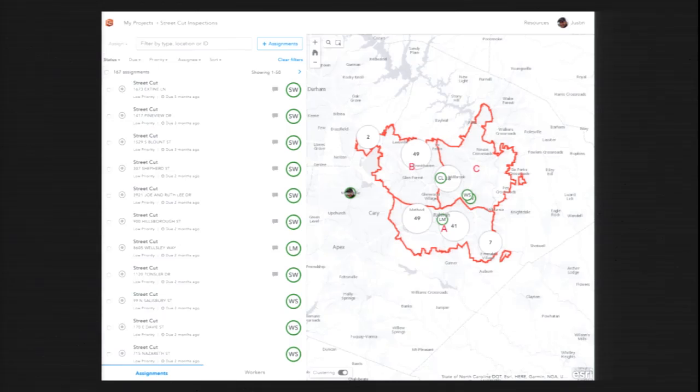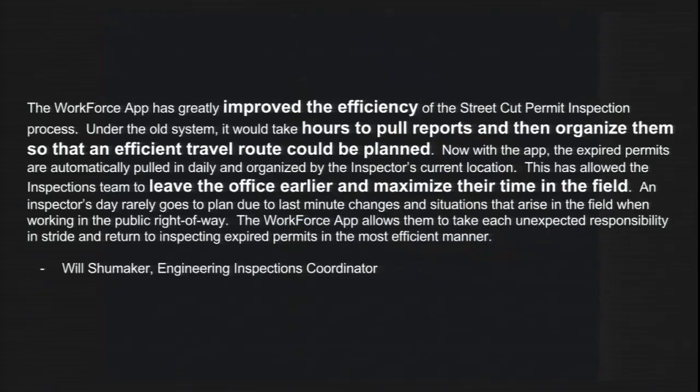Here's kind of what that looks like. So right now they have 167 inspections they have to go inspect. So Will Shoemaker is our engineering inspections coordinator, and this was his response on how Workforce is going for them. I just highlighted some of his key points here. It improved their efficiency. It used to take hours to pull reports and then organize them so that an efficient travel route could be planned. And now they can leave the office and maximize their time in the field.